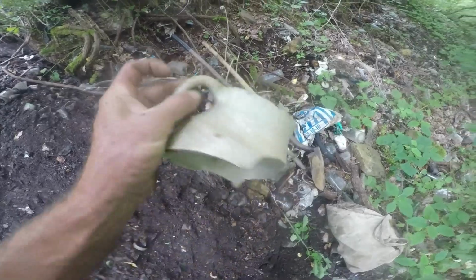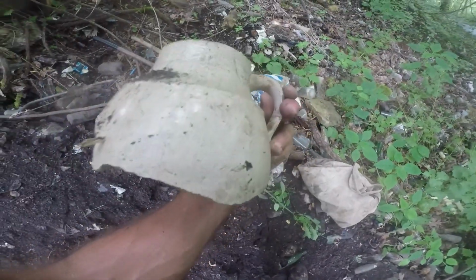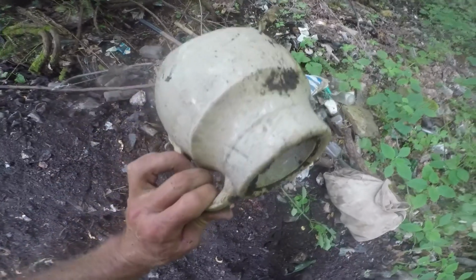But, well, that would have been nice. Found that just laying there behind me. Nice old piece of stoneware with a handle on it. I wonder if that said something. It might have had a number on it. It didn't look like it did, but it doesn't mean it didn't.